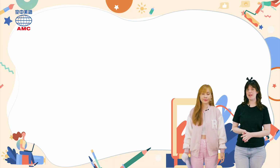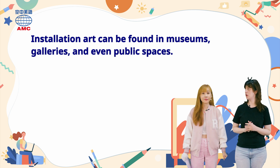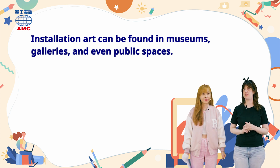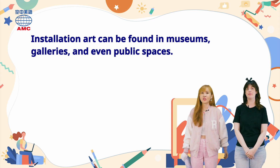Our article begins today. Installation art can be found in museums, galleries, and even public spaces. Woohoo! That's true. Actually, there's a Yayoi Kusama sculpture outside the Guanghua Plaza in Taipei. Oh, okay. So you guys can go there and check it out.